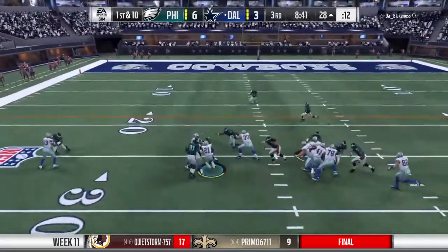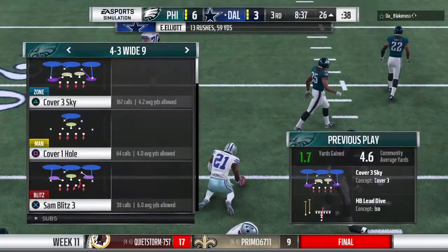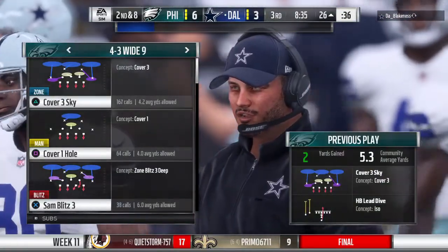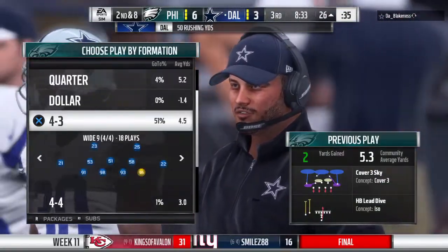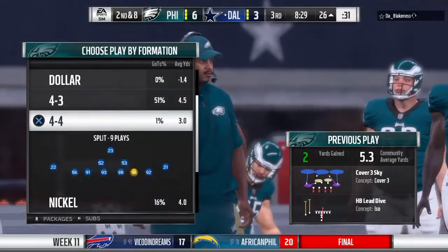They keep on the ground with Elliott. And he'll take this down just shy of the 25-yard line. Give him a couple on the carry there. 2nd and 8. They know that old expression, it's not my night. It hasn't been his so far.